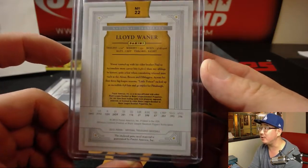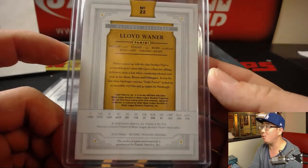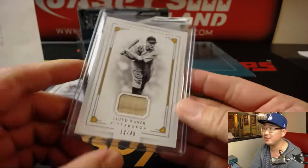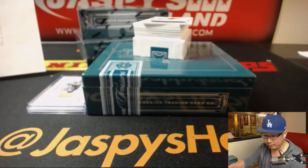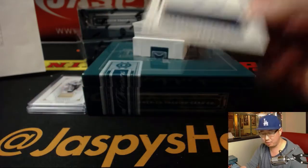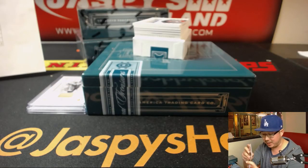Game used material. And his brother Paul Waner there too. More career hits than any siblings in history. That's pretty cool. Nice one for Robert and Last Spot Mojo. 36 out of 99, Travis Jankowski, Triple Relic, an autograph. Love the jack-o'-lantern face. Donald with the Padres.